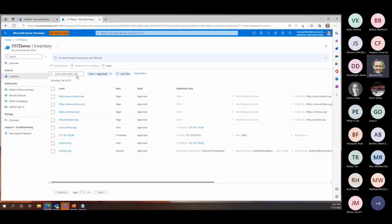Thinking about those asset statuses that I was talking about, say this IP address is a cloud IP and was pulled into inventory, and it's something that we don't want that regular insight into. Everything that you see here in this view is in what we call approved inventory. As a reminder, that is something that we were able to attribute to your organization with a high degree of confidence. You own it, it belongs to you, you have direct control over it.